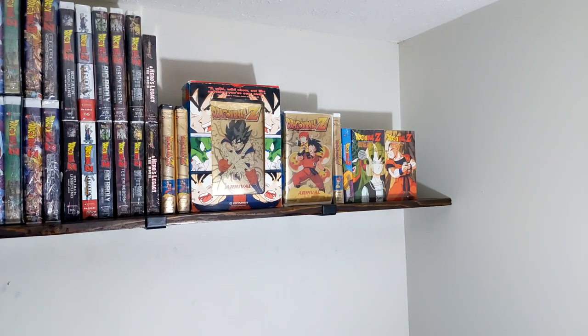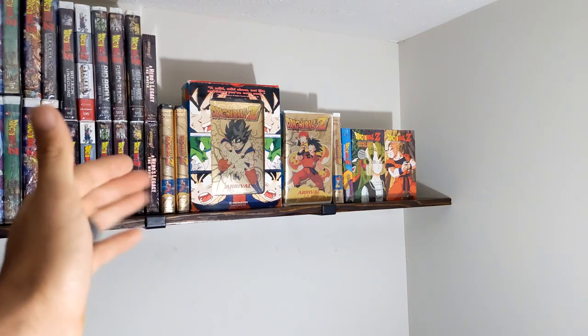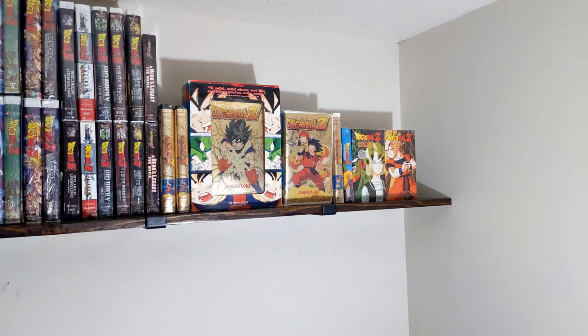It comes with, I believe, a Super Saiyan 1 Goku figurine. You have to turn around to look at it. It's been a while. These were released by Pioneer and Advantage, which I believe is a Canadian company.